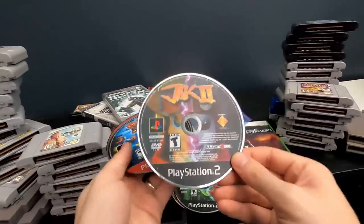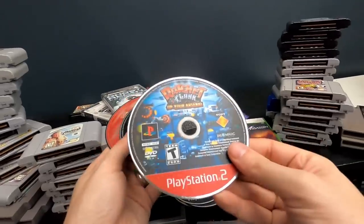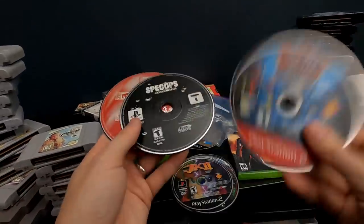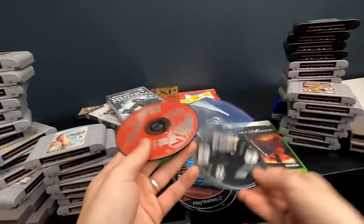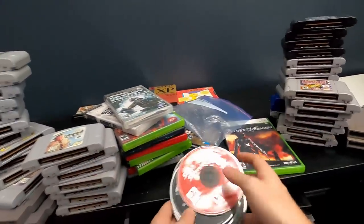No, Jak 2, I don't think so, with some top scratching, that's no good. Ratchet and Clank, Up Your Arsenal. Boy, a lot of these discs are really scratched. I wonder if that's why they were all in the baggie there. I am not optimistic about any of those.